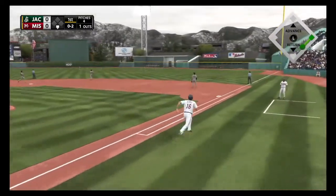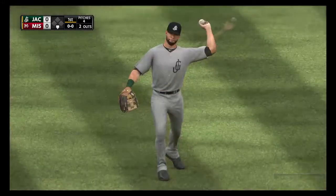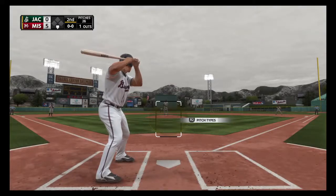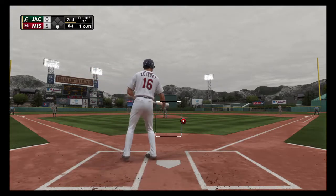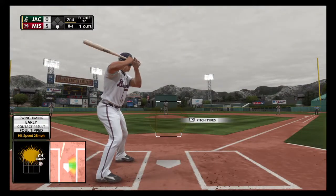Lofted in the air out toward right center. And he will make the play out there, and there are 2 away now. Digging in to try it again, number 16. 0 for 1 for him here in this one. Here's the first pitch to him. And this one's tapped foul at home plate. 1 out, nobody on.